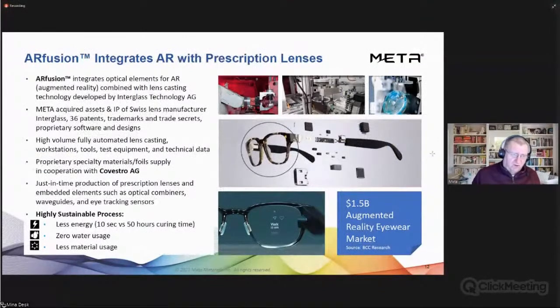I mentioned early on that we are now starting into the business of augmented reality. We have a partnership in place with a German company called Covestro. It's a spin out of Bayer, one of the biggest photopolymer companies in the world. And last year we acquired an array of automated technology to allow us to make lenses for use in augmented reality glass eyewear. The unique differentiator for us is that these lenses can be cast and UV cured. They require very little, if any, energy, no water, no material.